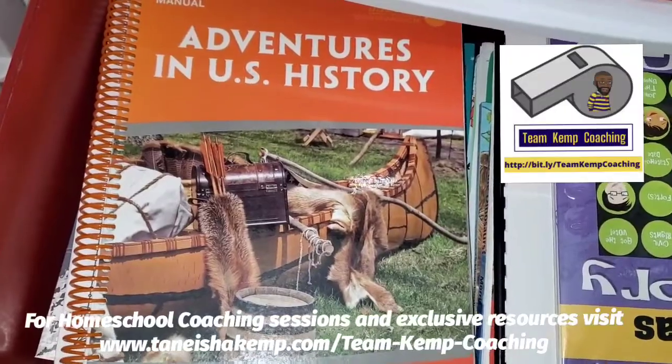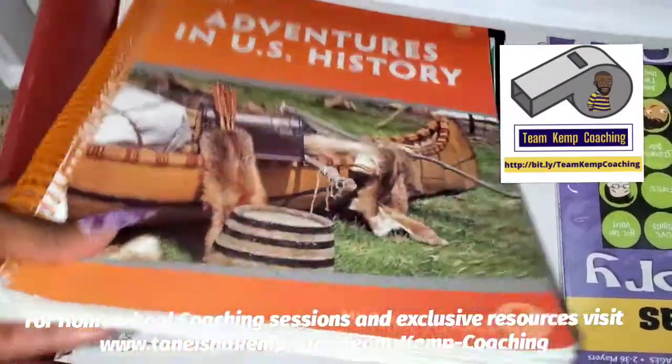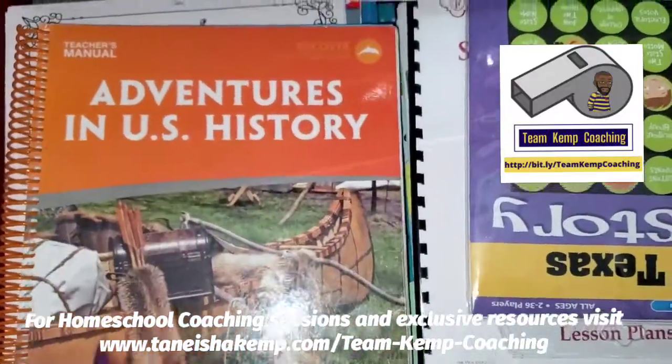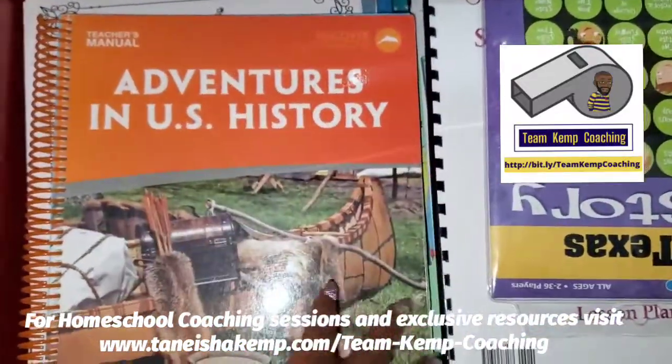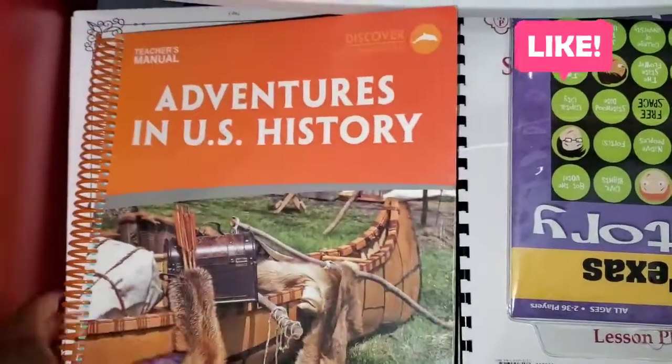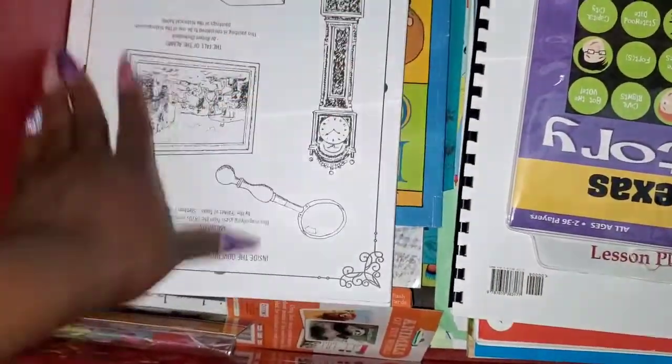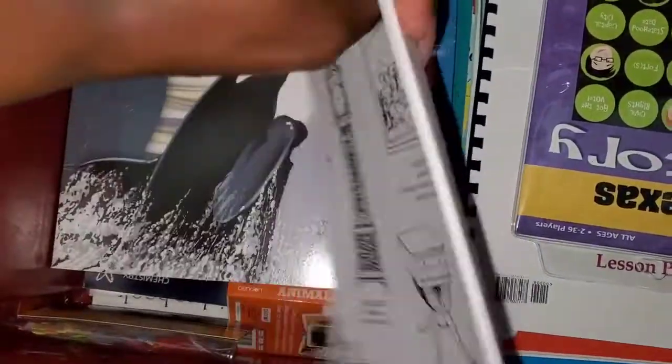It's really no rush. The only reason that we're doing this is because Bam Bam really wanted to learn about United States history. And I was going to skip this year and go right into ECC. But hey, let's do it, you know? So this is the teacher's manual. And a lot of this stuff is not on the website as far as like it comes with it.